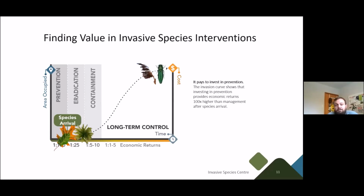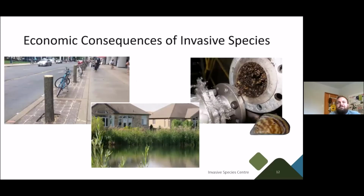And at the community level, this is really about championing and driving action on those species that are established in our community, like Phragmites, like emerald ash borer, which I'll speak to in a few more minutes. Next slide, please, Meg. Thanks.